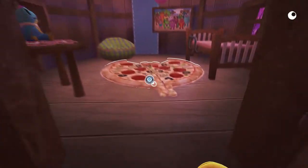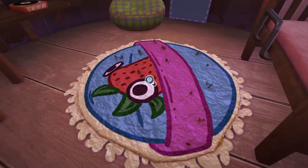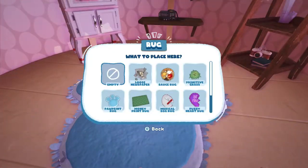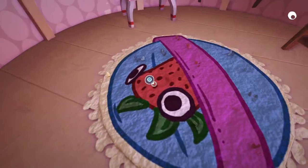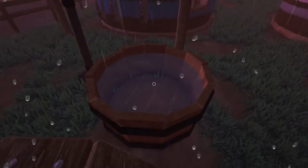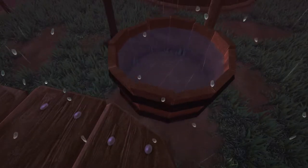What? Chocolate? I love that. That's so cute. Ah, stuck. That's so cute. Aww. What else did we get? A kiddie pool. Dang, my hot tub's bigger than that.